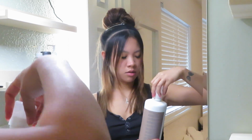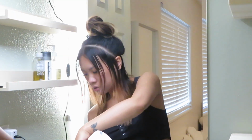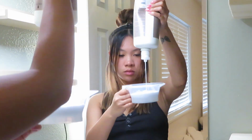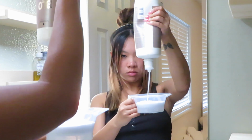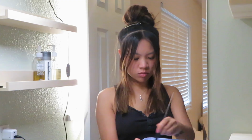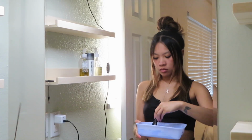And this is the developer that I used. I just use the same brand of developer as I do bleach. Look at this, look at how much developer you need. Okay, and then you're gonna go ahead and mix it all together. I didn't have any like mixing bowls that were big enough, so I just had to put it in this random container.